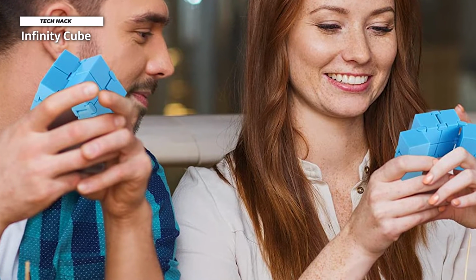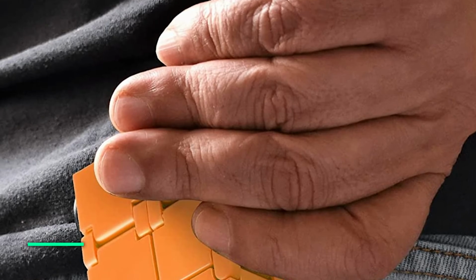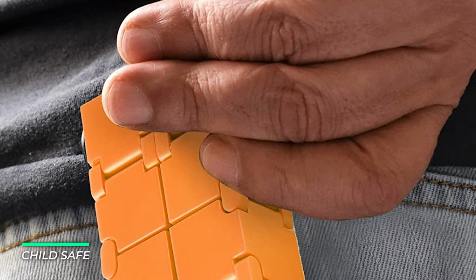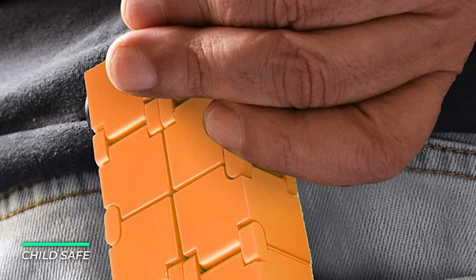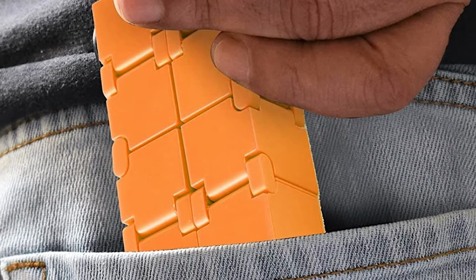This infinity cube is ideal for kids and even adults' birthdays and holidays, such as stocking stuffers and Easter basket fillers. It helps relieve hyperactivity, restlessness, and agitation. It's also great for people with finger and hand concerns. It helps improve hand and finger movements and sensitivity.